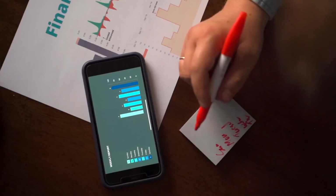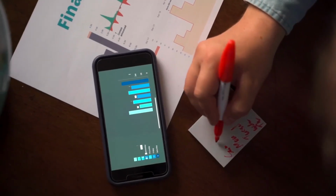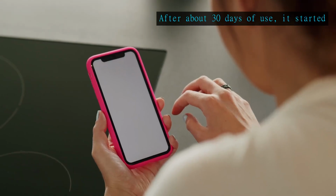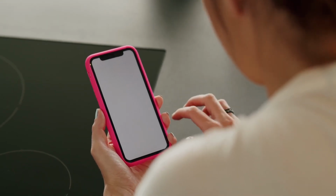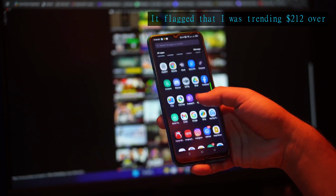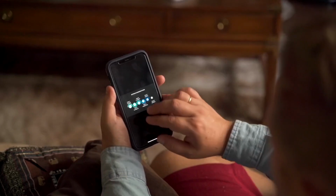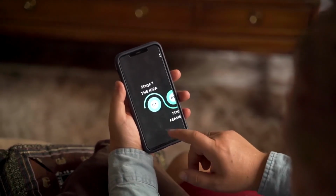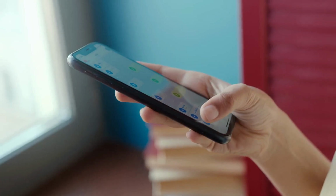The reason it wins is not just the budgeting. It is the way the AI actually learns your habits over time. After about 30 days of use, it started predicting my monthly shortfalls before they happened. It flagged that I was trending $212 over budget in dining by the 11th of the month. That kind of proactive alert is worth more than any spreadsheet you could build yourself.